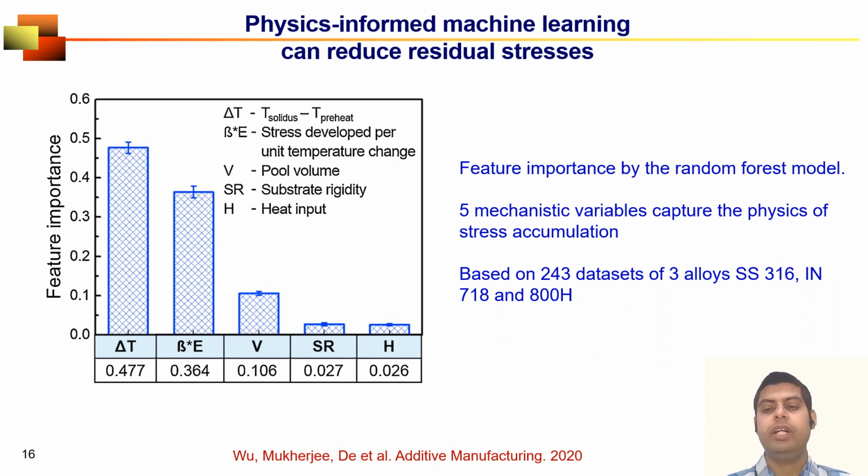And if we combine all these things, it can tell the difference between the solidus and preheat temperature is the most important. And this is very consistent with industrial practice, even for fusion welding, where we increase the preheat temperature before doing the welding so that we can reduce the temperature gradient to control residual stress. So data analysis using machine learning can reveal very important insight.